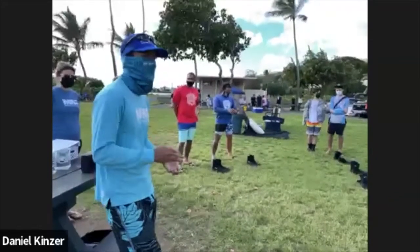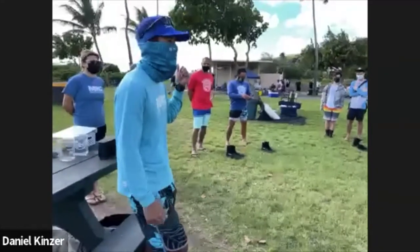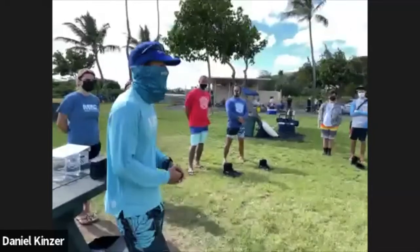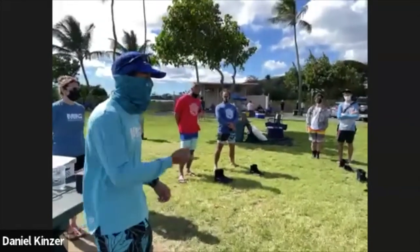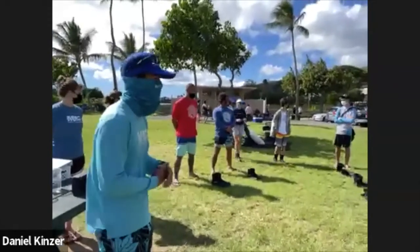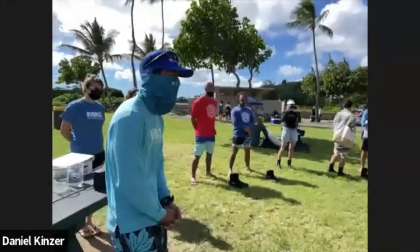Just a couple of housekeeping rules. We don't have any restroom facilities down at the Paiko restoration site, so if you need to go to the bathroom before we leave this beach park, please go. Even if you don't have to go, I'd recommend going. We do have reef walkers available for all of you, sizes 5 all the way to 13. They've all been sanitized for your convenience and safety.